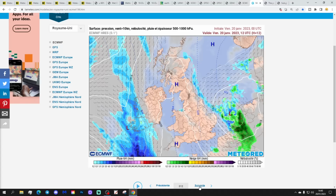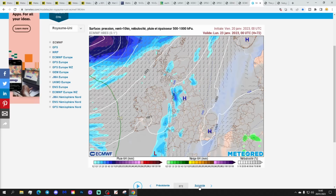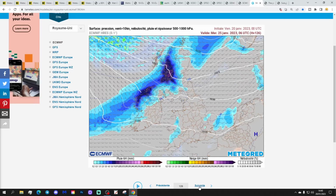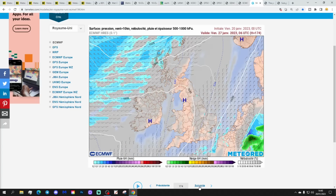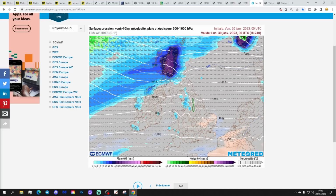This is my precipitation forecast based on that ECM run from tometeo.com. Finally, for this video, most of the rain over the next few days will be in the northwest, very little in the south and in the southeast, to be honest. Just lots of dry weather with that high pressure dominating over the next couple of days.